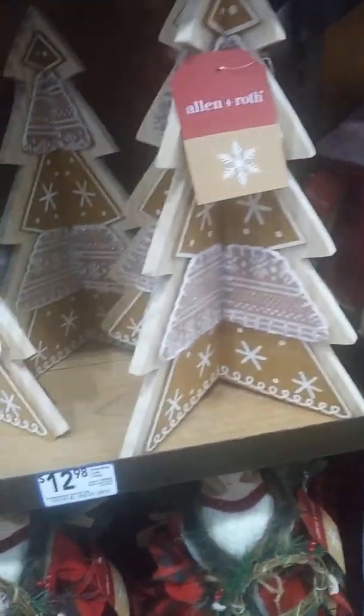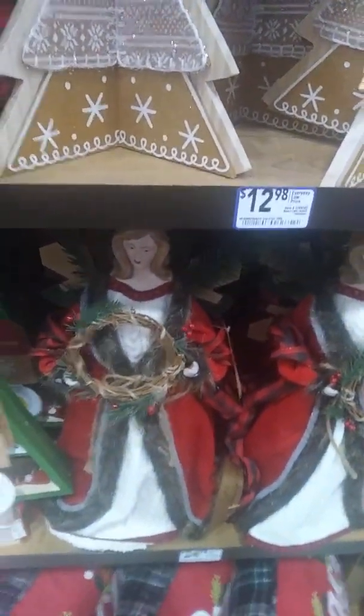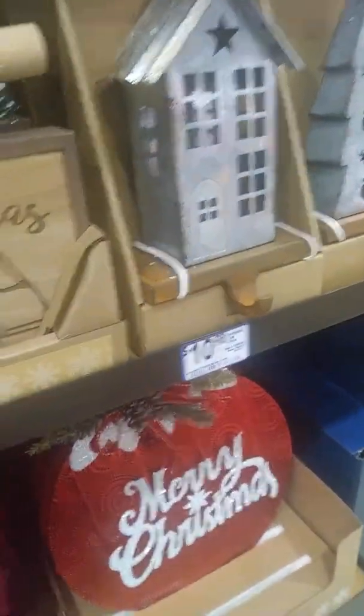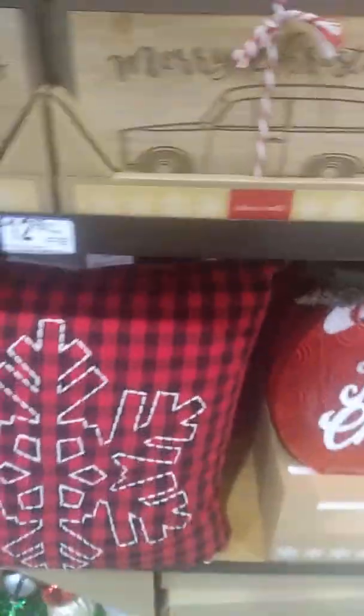The reindeers are $24, $28. Little gingerbread. That's nice. I like that. This is actually a simple DIY. I'm sure you can find all this stuff at Dollar Tree. Look at that. That's just so simple. Ooh. I like the ornaments. They're $14.98. Can you see that?